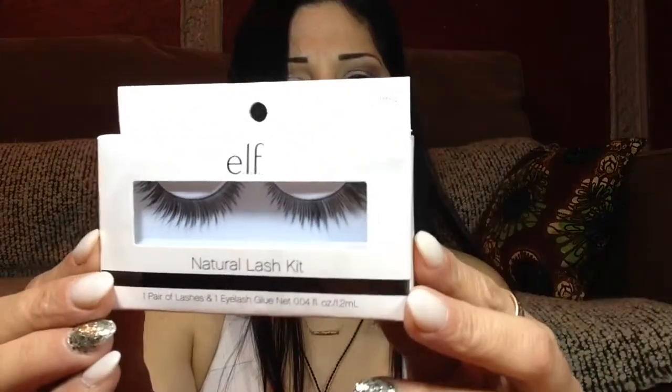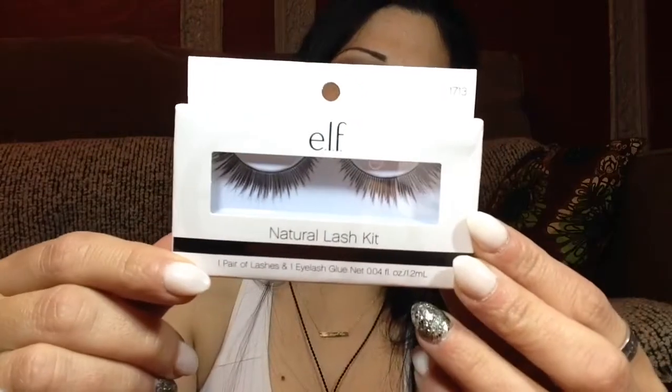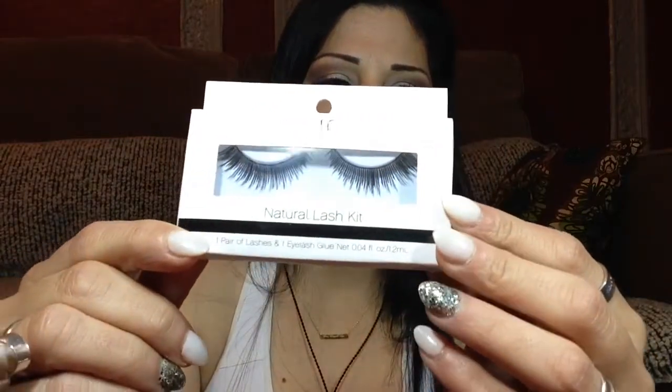Next, I got from e.l.f. Just one item from e.l.f. I wanted to try these. These are the Natural Lash Kit. This is only like $2. See how pretty they are?